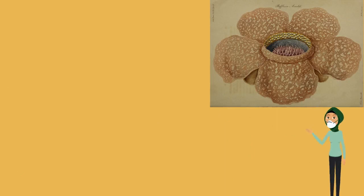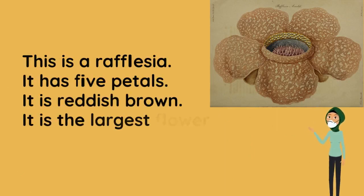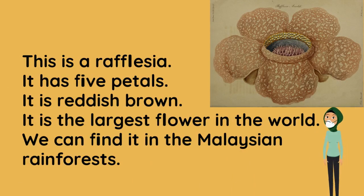This is a rafflesia. It has 5 petals. It is reddish brown. It is the largest flower in the world. We can find it in the Malaysian rainforest.